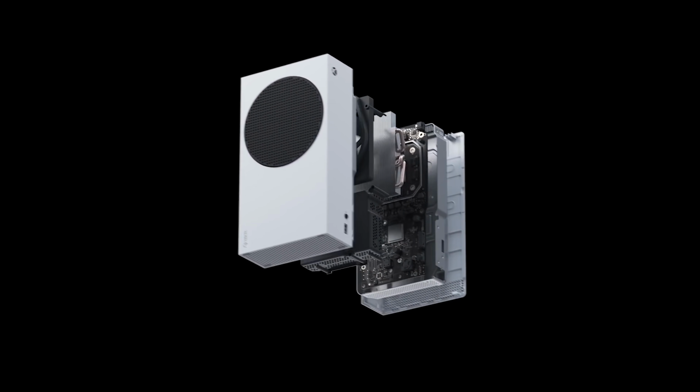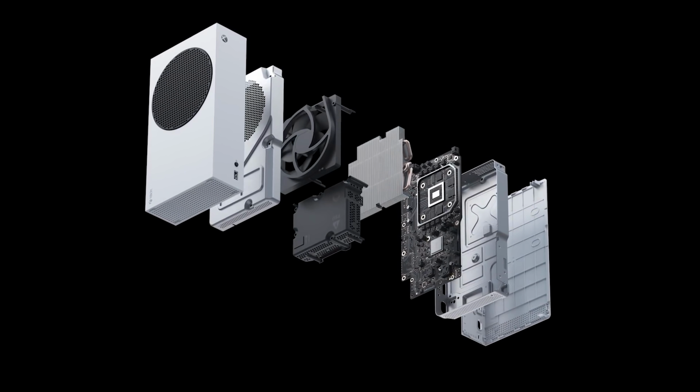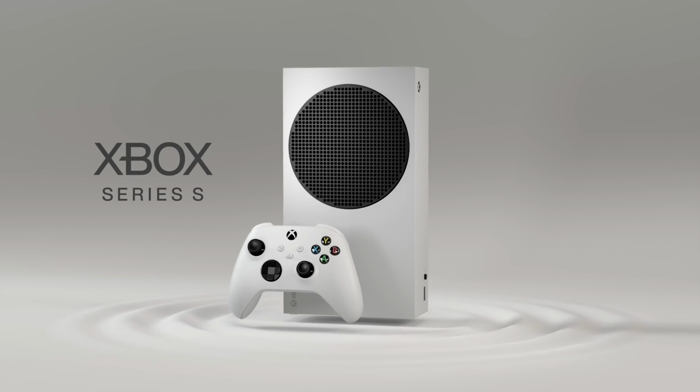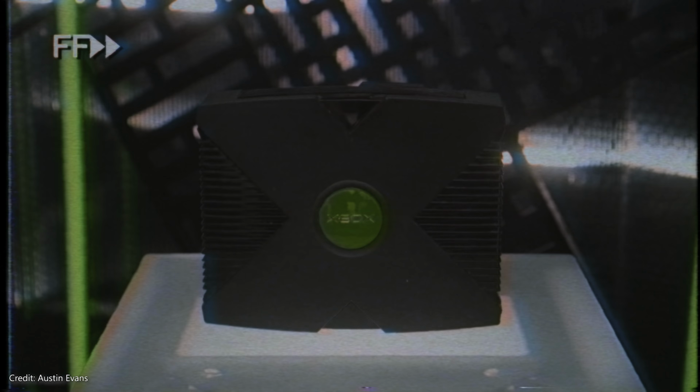The Xbox Series S is less than half the size of its larger sibling and weighs in at just 1.9 kilograms. Back in the 360 era, you might have been able to pop off your hard drive and take it around to friends in your bag. Now with the Series S, you can just bring the entire console with you. It's insane. We've certainly come a long way from that massive black box back in 2001, and we can't wait to see how this new hardware handles.